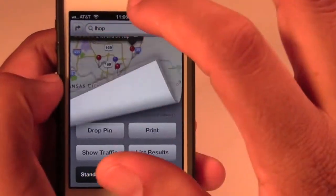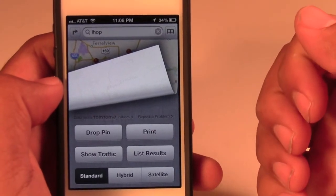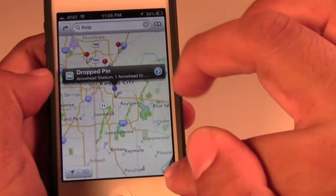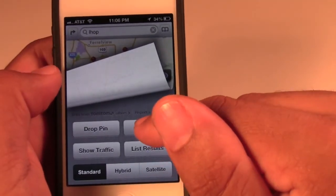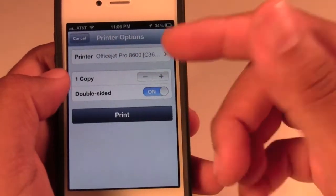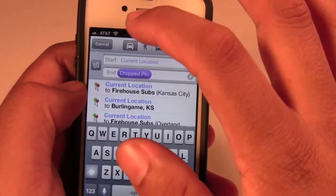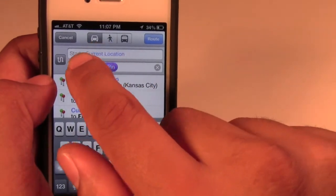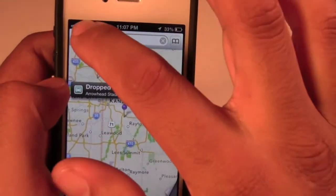Now, everything else is pretty much the same as what you've seen with the old ones. You can see it says drop pin. You have your pin there, drop to Arrowhead Stadium. You can print straight from here. I have a wireless printer, but I'm not going to print it. Now you have the same things up here. You want to go in a car, walking, or a bus.